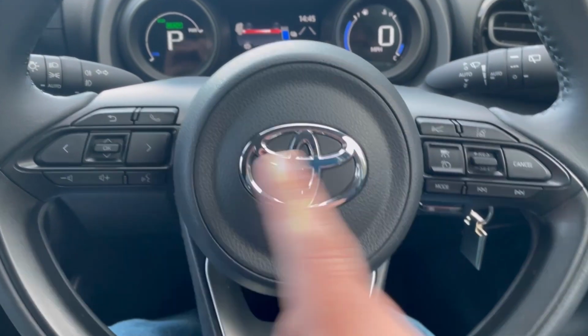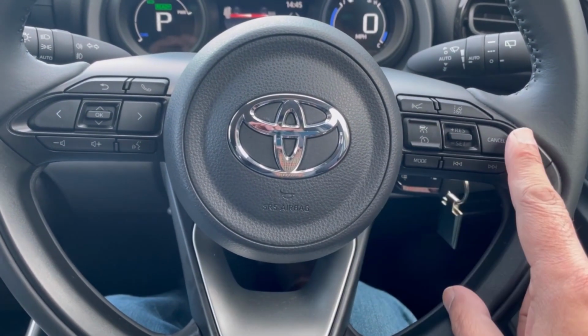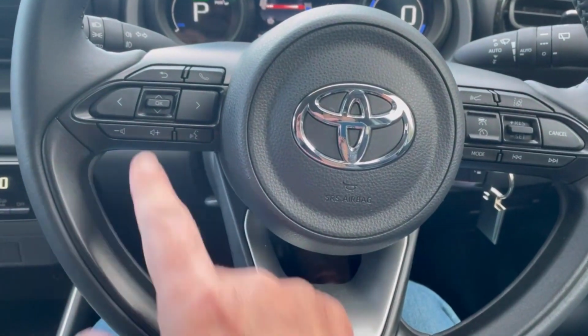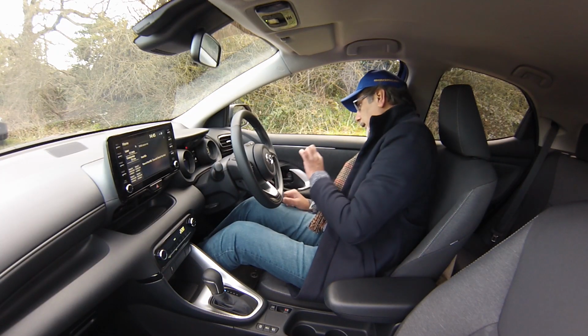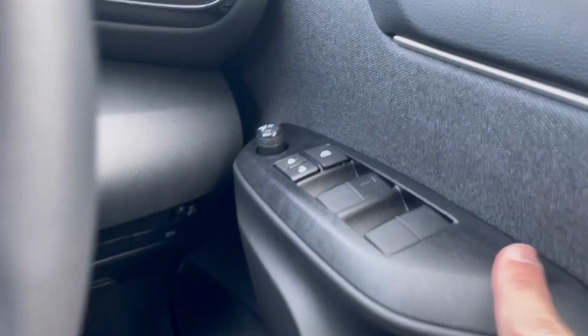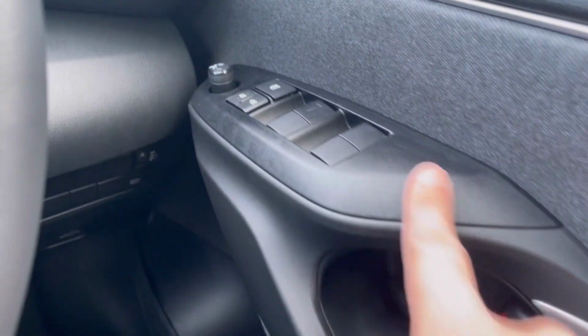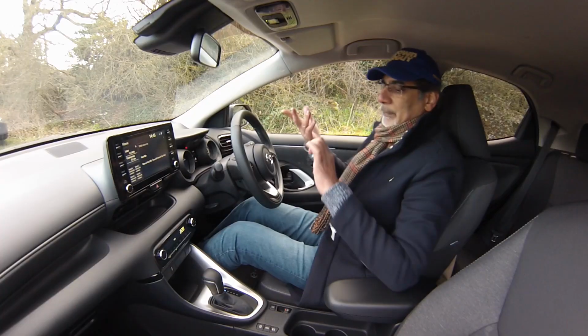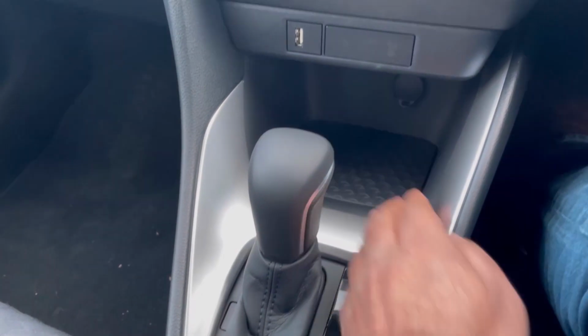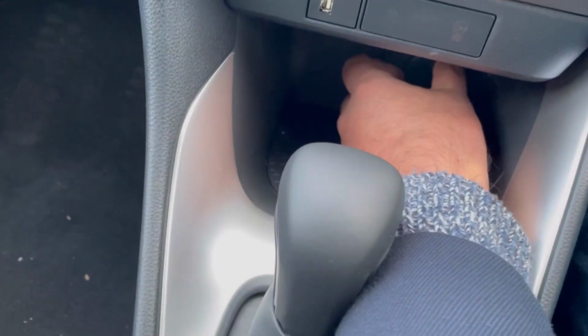Lots of remote control buttons on the steering, including your cruise control, all pretty straightforward, and this is what controls the screen over there. There's your volume, voice control, all the rest of it. Pretty straightforward down here, a bit of trim here, a nice sort of texture to this panel, which some people say is plasticky, but it's a Yaris. There's a little bit of interest here with these colors and stuff like that.